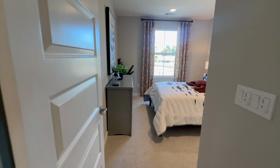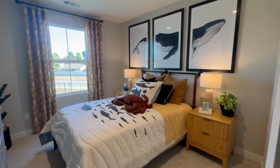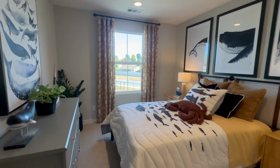This is going to take us into the second bedroom, which is possibly slightly smaller, by I'd say a couple feet compared to the other one we were just in, but still a good size.